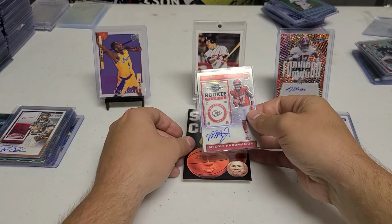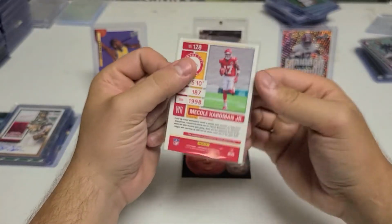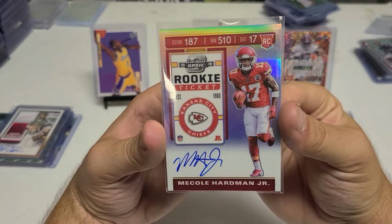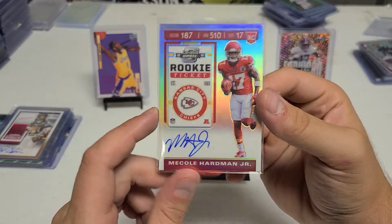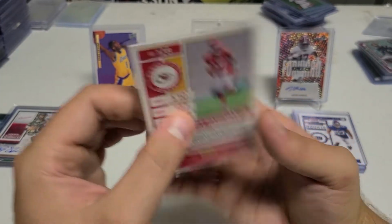So we have a Nico Collins Jr. I don't have any of his autographs. I have a couple of his rookie cards and short prints and stuff, but no autos. So one of the better wide receivers on the Chiefs. One of Patrick Mahomes' guys. So fast as anybody. Very, very good player.